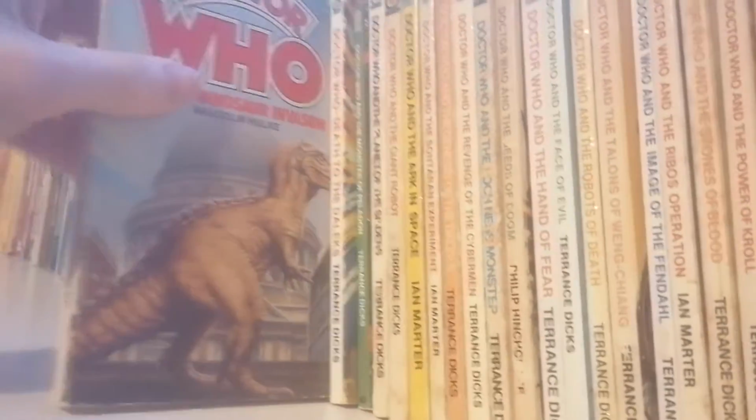Doctor Who and the Planet of the Daleks. I love this cover. Doctor Who and the Green Death. Again, another gorgeous cover. The Time Warrior. The Dinosaur Invasion, otherwise known as Invasion of the Dinosaurs.